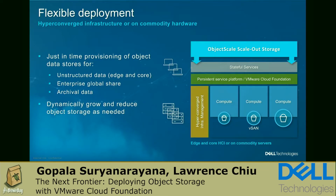Also, here's an example of how you could deploy it, right? So vSphere and vSAN are in many places now. You can run it on commodity hardware, or even more easily on hyper-converged infrastructures. There are many vendors that sell those hyper-converged infrastructures. And HCI is already available in edge and co-locations.